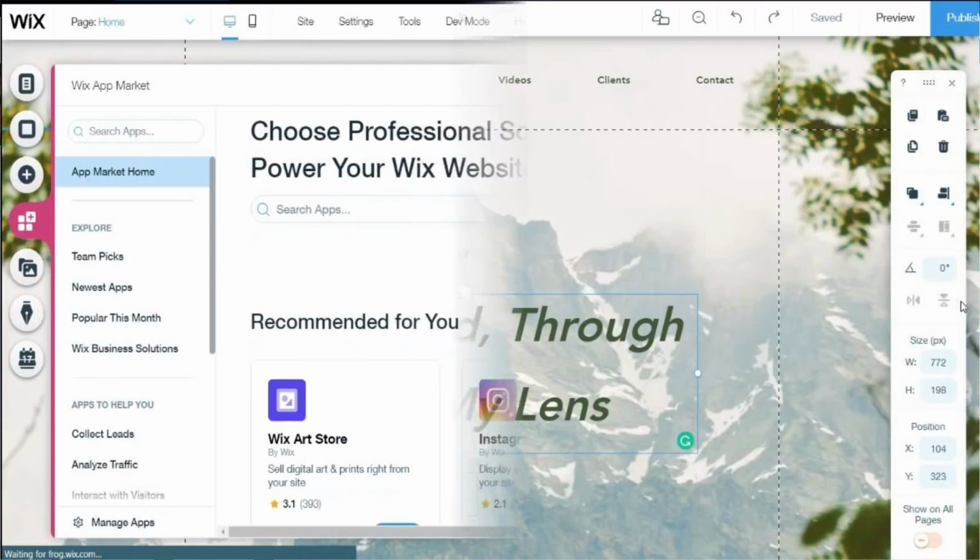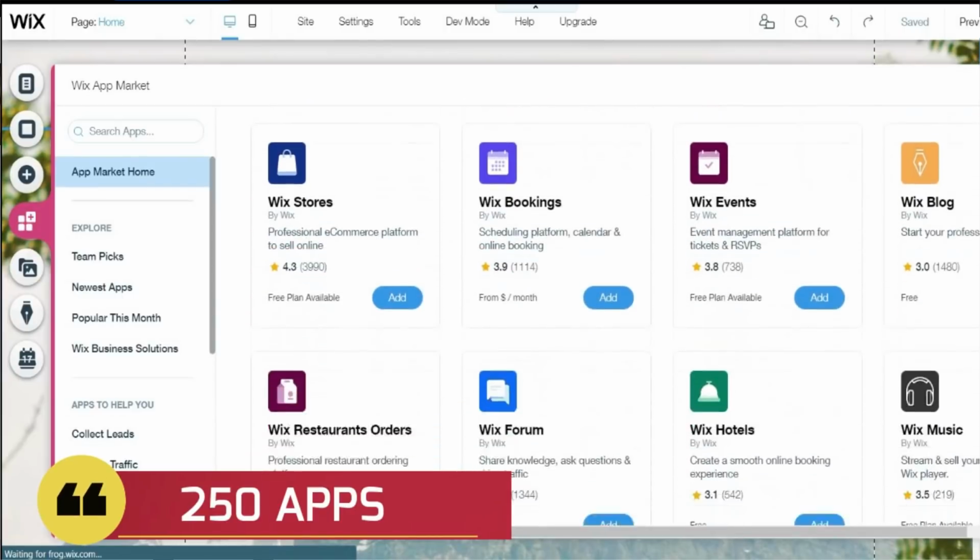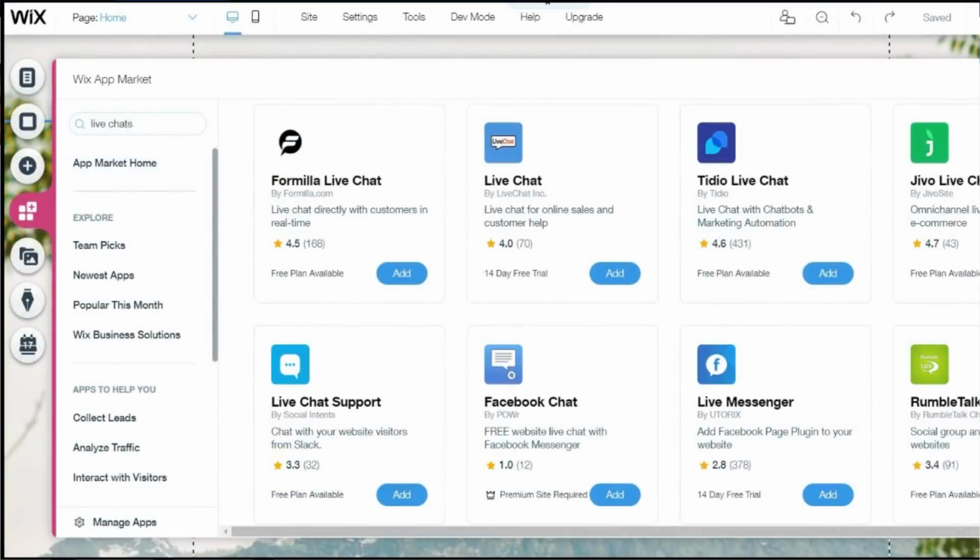Wix also has an enormous integrated app market with more than 250 apps available in different categories, such as live chats and online bookings.